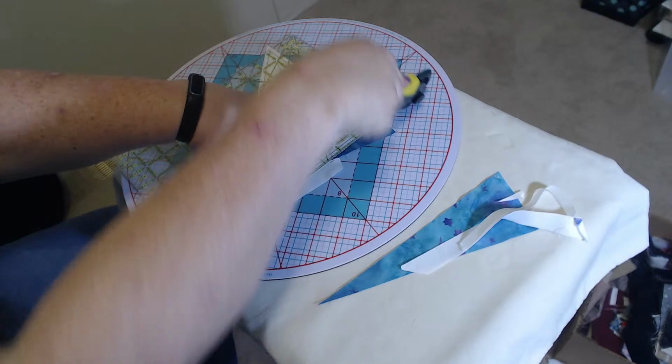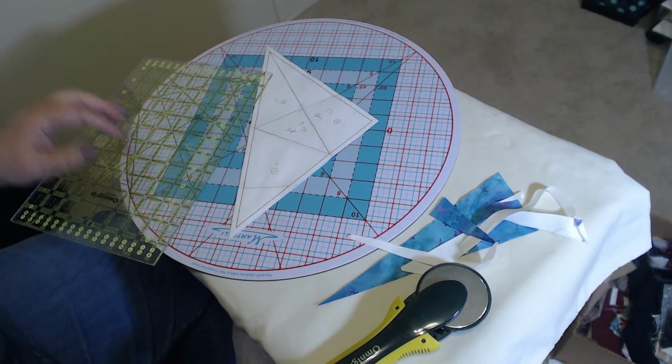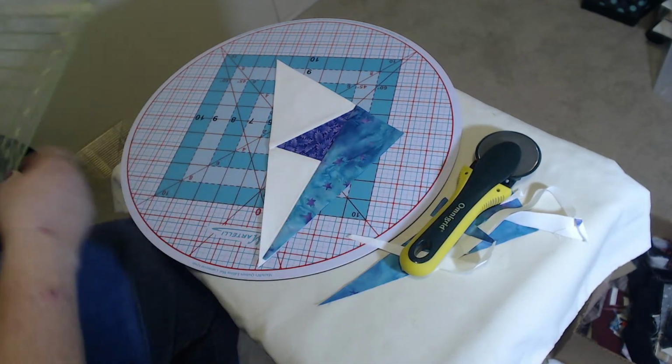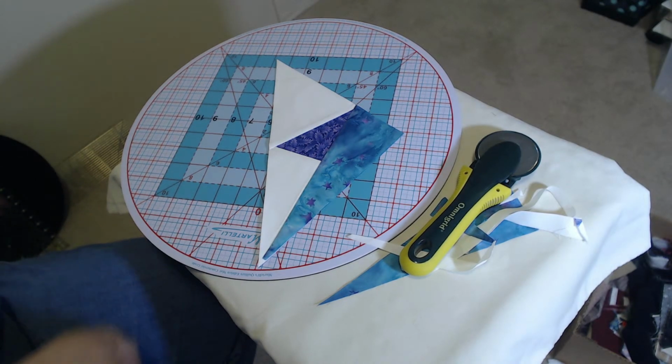Okay, and there's our third cut. So there's our block. It's all done, all sized up, all squared up, ready to go and get added to its friends. Okay, so finishing the block.